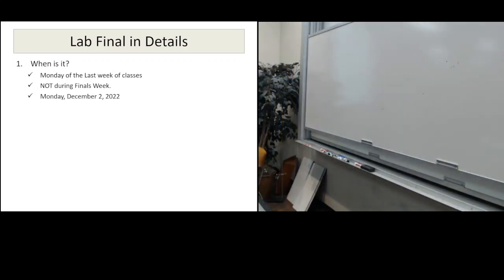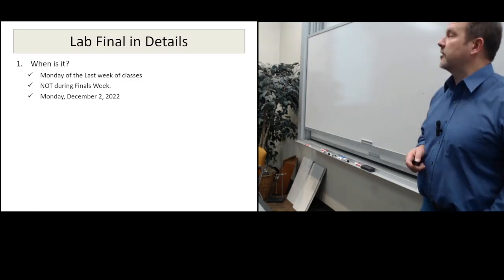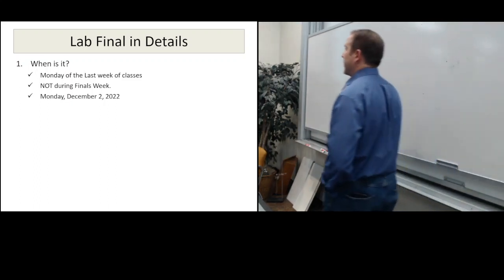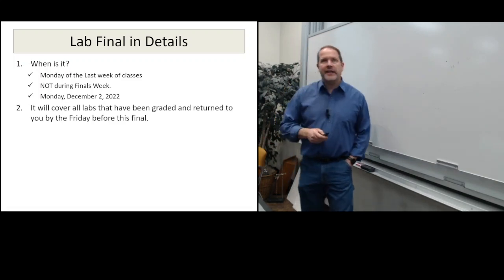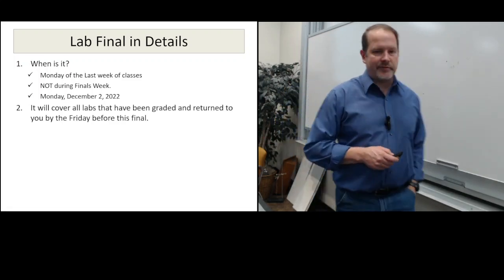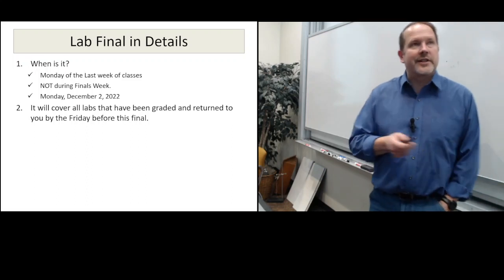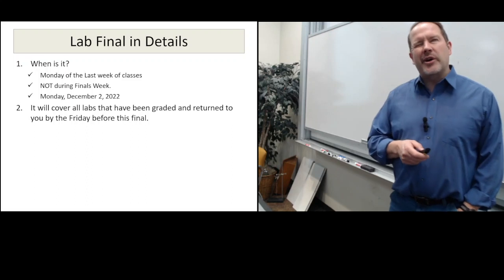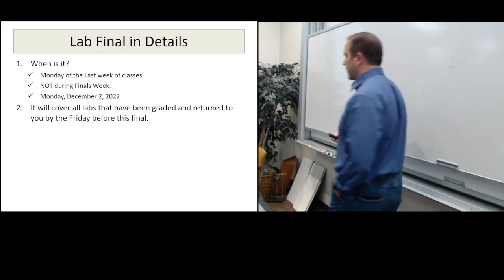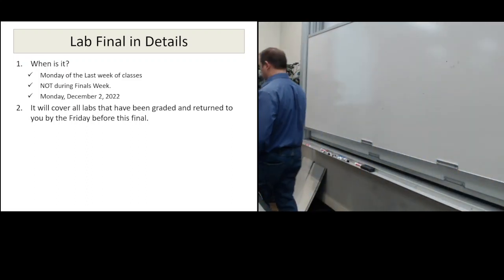So this is not during finals week. We have been given permission to give the lab finals during the week before finals week. It will cover all the labs that have been graded and returned to you by Friday before this final. But we'll try to, so it probably won't include the aspirin lab. I think almost everything up to the aspirin lab has been graded. Well, I'll double check that.